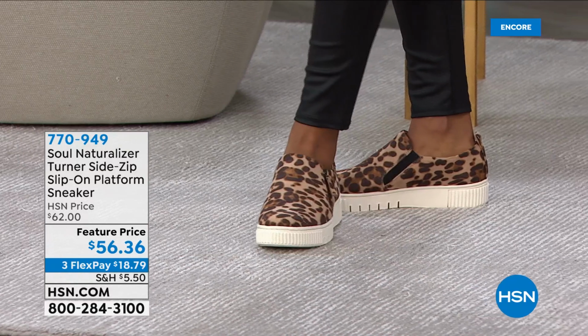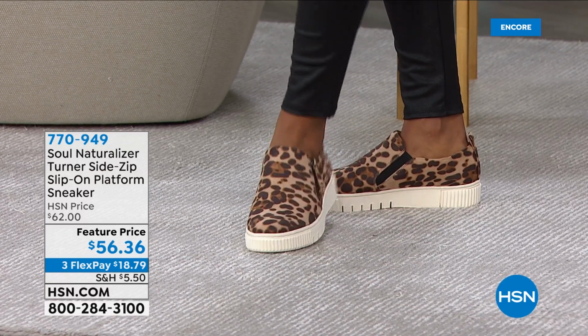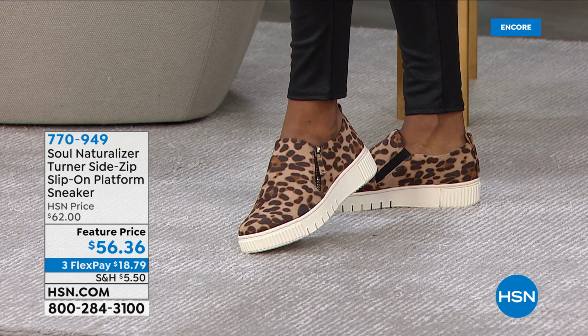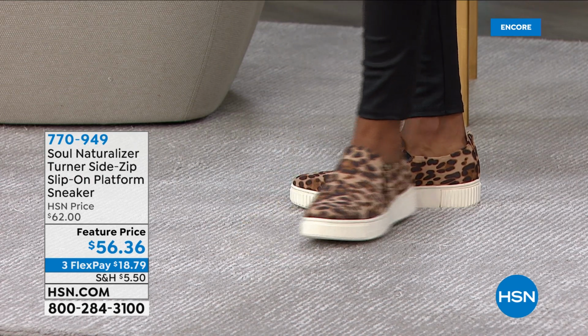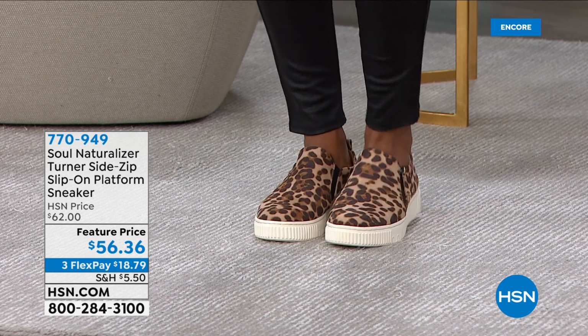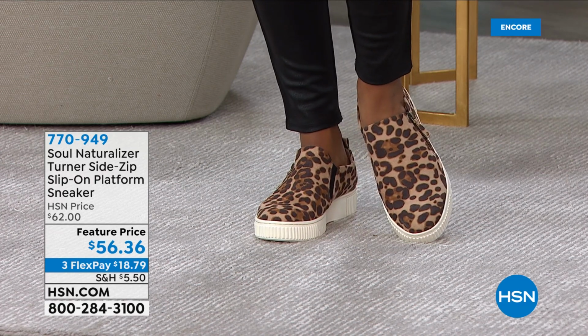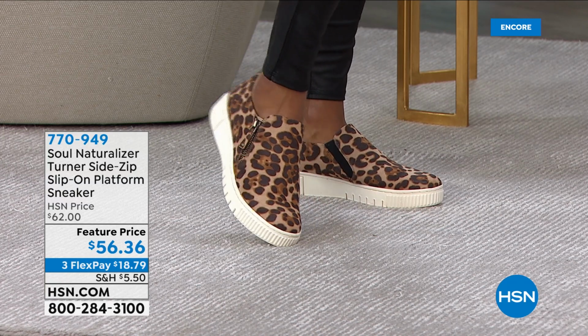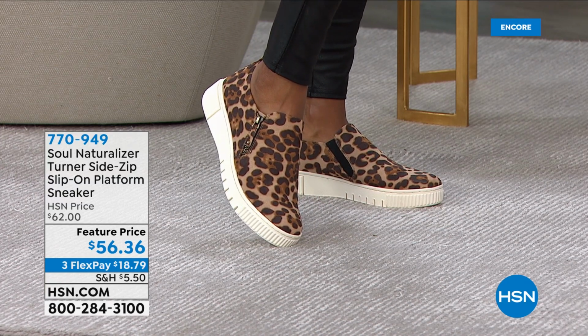And I love that cheetah print. It is so cute, and it's really become a neutral, so it can be paired with so many things, and it looks absolutely gorgeous with those leggings. It is fun to have a little pop of something at the foot. If you tend to not be a print kind of girl, it's fun to add something like that or a nice bright color just for fun and style.